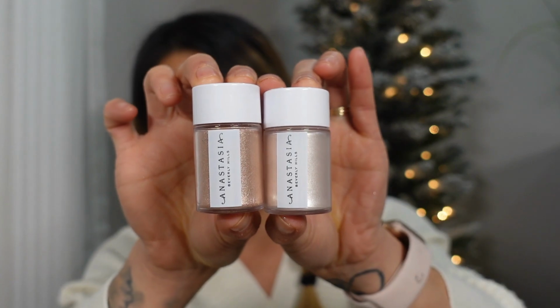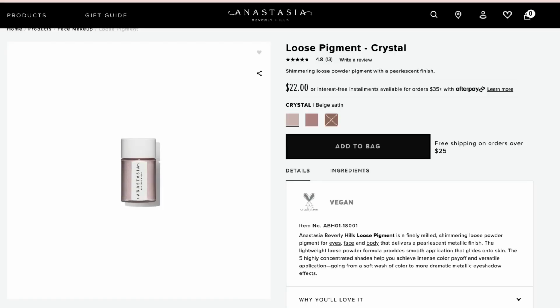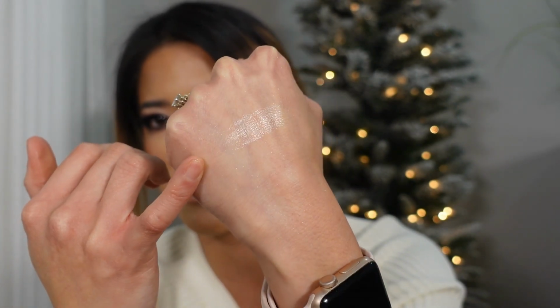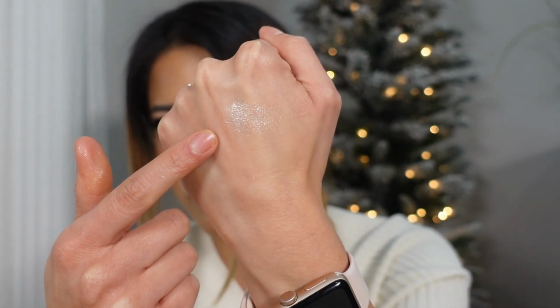Unfortunately, I don't know if I can even find some of these pigments anymore. Anastasia used to carry pigments. These are what the Anastasia pigments look like and they last forever, guys. But in case they are still sold and I can find them, then I'll go ahead and link them for you guys. This is in the shade Sand. It's just a light champagne sort of tone, and again, these are loose pigments, so they do have glitter inside of them, but they're not as chunky as the Moon Dust shadows. And then the shade Crystal is more of a silvery white kind of color. That is what the Crystal shade looks like.